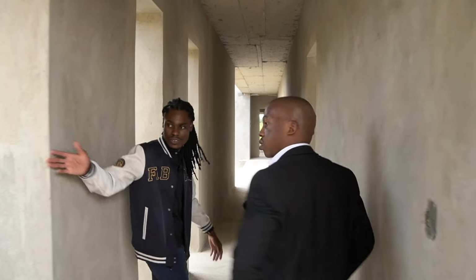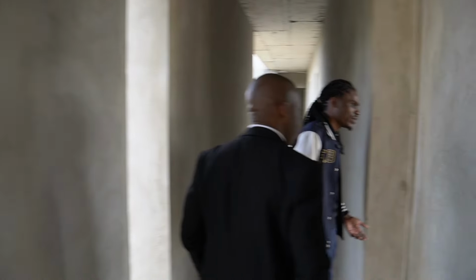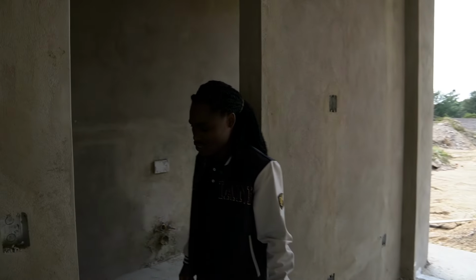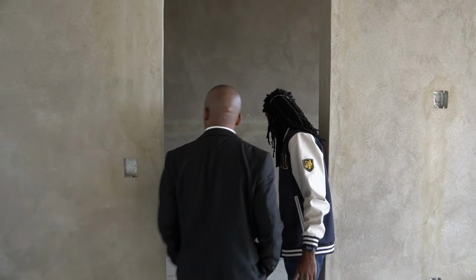Then here we've got glass. It's glass everywhere. Then here you lead to the first bedroom, which has its own bathroom. All of the bedrooms are ensuite. Yes, ensuite. So this is the first bedroom, this one.